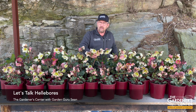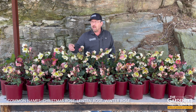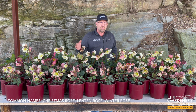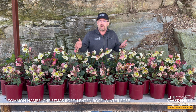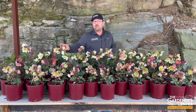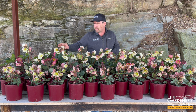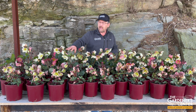They have a couple of different common names. They go by Christmas rose, Lenten rose, or winter rose. That's kind of a nod to the time of year they bloom, which obviously is winter and early spring. Don't be confused by the name though, because they're not even closely related to roses at all. That's just a name that's kind of attached to them.